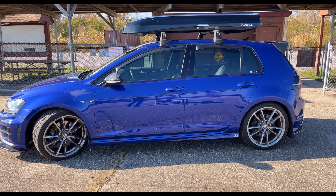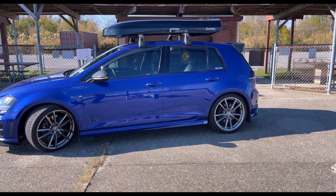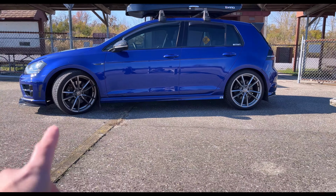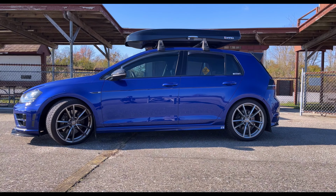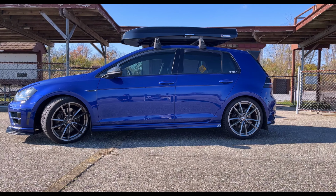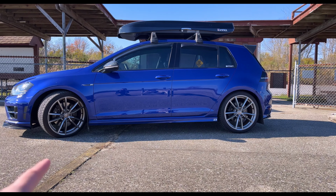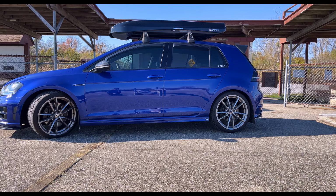Did I say it already? This is a 2017 Lapis Blue Metallic. This is a trademark Golf R color for the Mark 7 edition. In the 2017 year, it came with the 19-inch Pretoria alloys in the US market, but the 2019 Golf GTI Rabbit Edition also came with the Pretorias, but 18 inches and also in black. So these will look pretty nice in black as well.